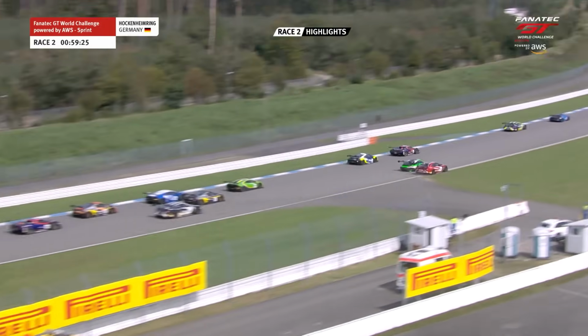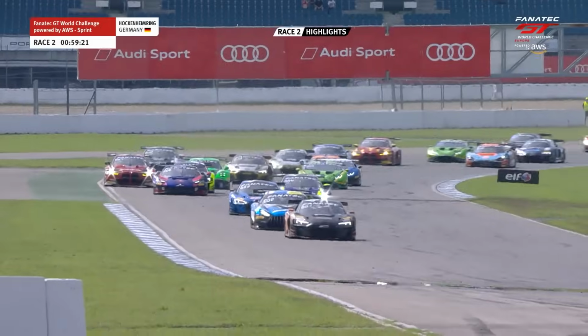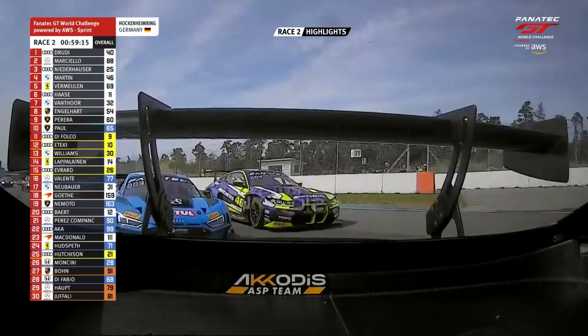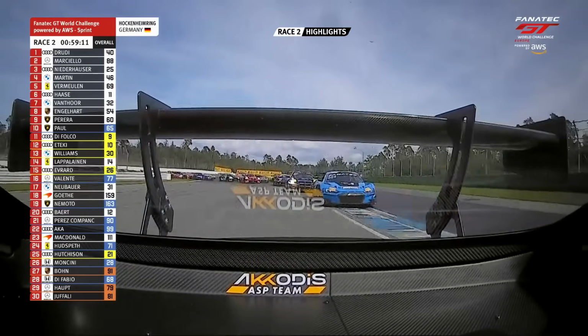And look down, one BMW goes round the outside of a Porsche. I mean, either that was just the aerodynamic draft, or maybe there's some more performance from BMW that we haven't seen so far this weekend. That was Van Thorp. The start is under investigation as Niederhauser drops back then behind Marcello.